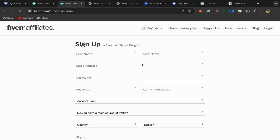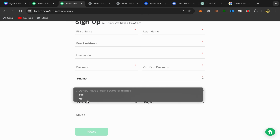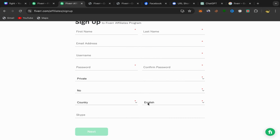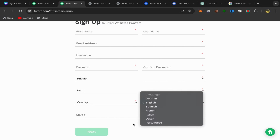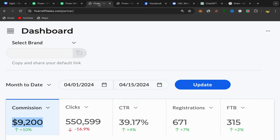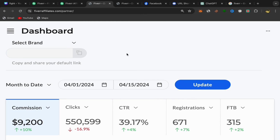Just put your first name, your last name, your email address, username, your password, and account type. Make it private. Do you have a main source of traffic? You can say yes or no, and choose your country and your language. If you have a Skype account, you can put it here. If you don't have one, that's fine, just click on next and that's it. After you finish, this will be your home page and you should have an account with Fiverr affiliates. Super easy, guys.